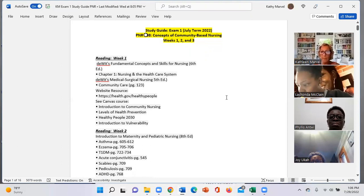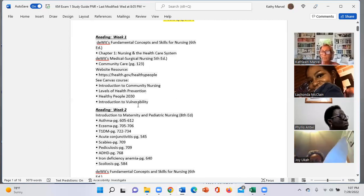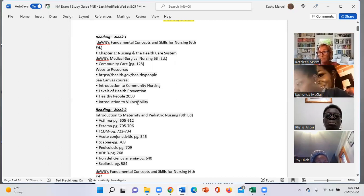And then I have copied and pasted all of the information, your reading assignments for weeks 1, 2, and 3. Just to be clear, for example, week 1: fundamentals book, med-surg book, community care website, Healthy People 2030. But when it says see Canvas course, where is this information? Where are these 4 sheets that you're responsible for knowing? They're in your week 1 module, right? You guys know where to find these? Yes. Okay, so when it says see Canvas course, these are in your module.